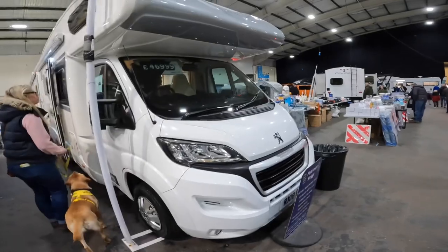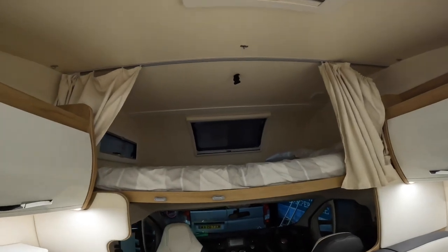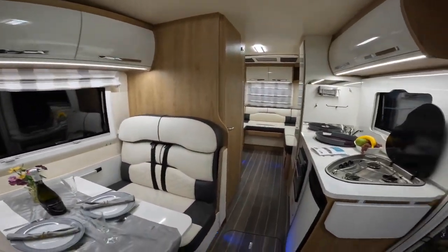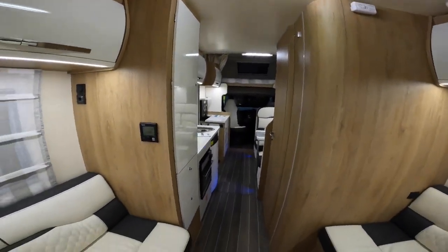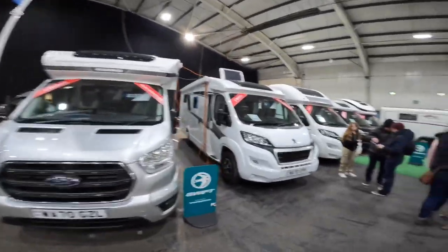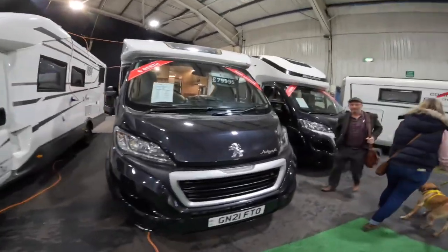Well, Woody likes the look of this one. What's this one? Six berth. What make? So this is an Auto-Roller. Ex-rental. £62,000, 21 plate. Nice looking van. Sold. Nearly 21.